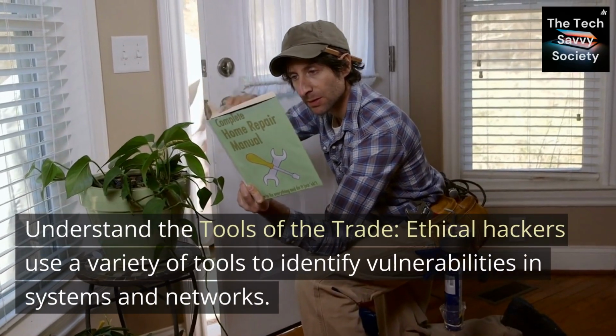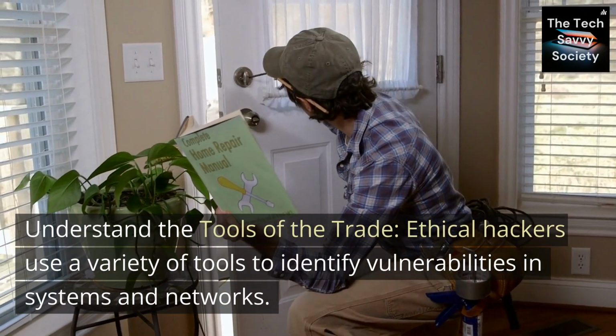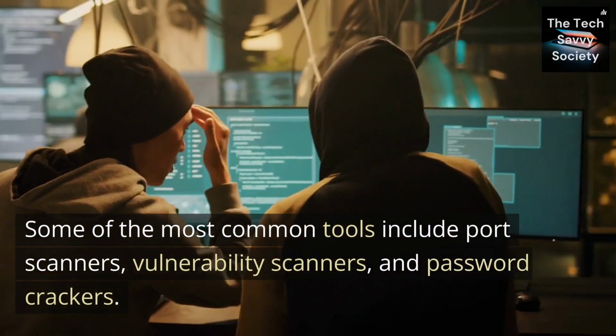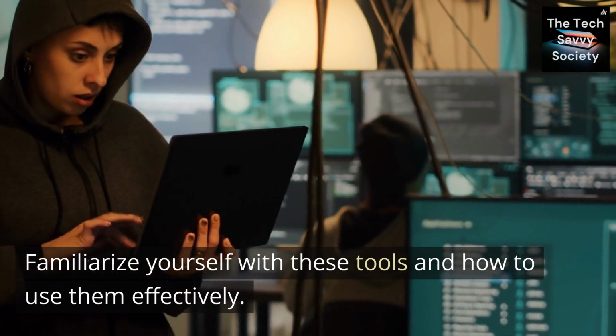Understand the tools of the trade. Ethical hackers use a variety of tools to identify vulnerabilities in systems and networks. Some of the most common tools include port scanners, vulnerability scanners, and password crackers. Familiarize yourself with these tools and how to use them effectively.